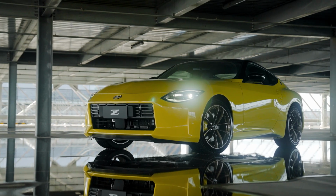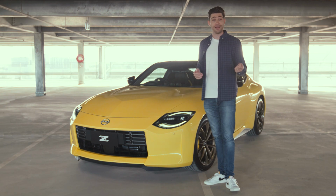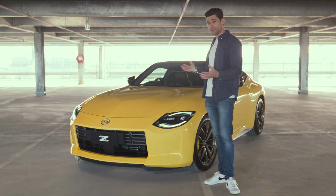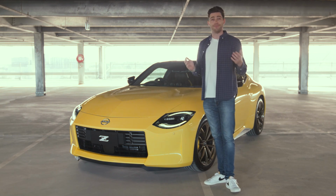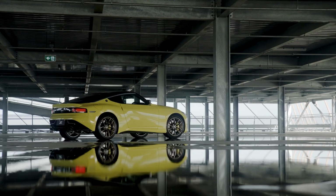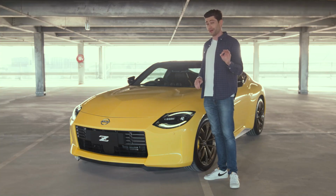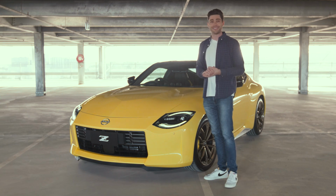Right, let's talk exterior design. As I mentioned before, a lot of the old cars' underpinnings carry over, which means the overall proportions of the new Z are pretty familiar, but to my eye, that is no bad thing, because we have traditional sports car layout here. We've got a very long bonnet and a short rear deck, which I think works really, really well. We do have a lot of retro design touches to point out.